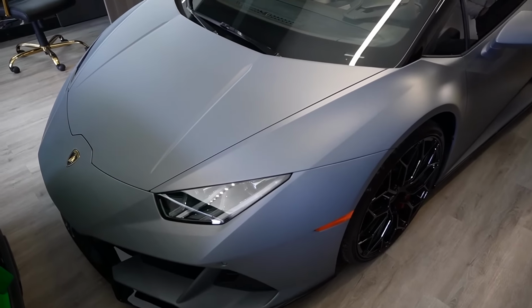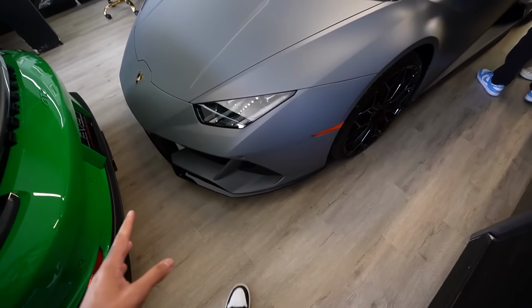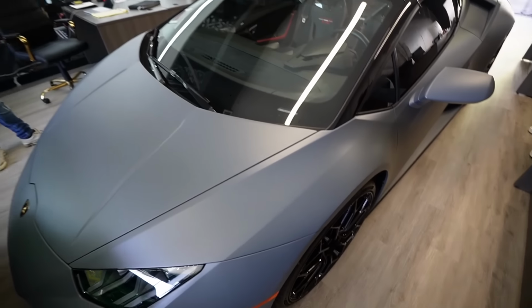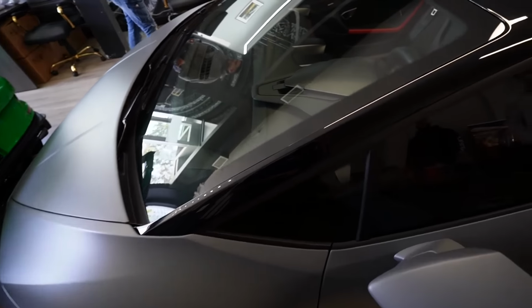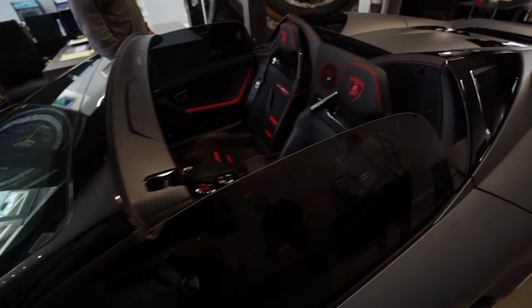The paint. It's factory paint. Not PPF, not wrapped. That's crazy. It's actual paint. It's crazy it doesn't even have PPF on it. Yeah, they should PPF. Damn. The seats?